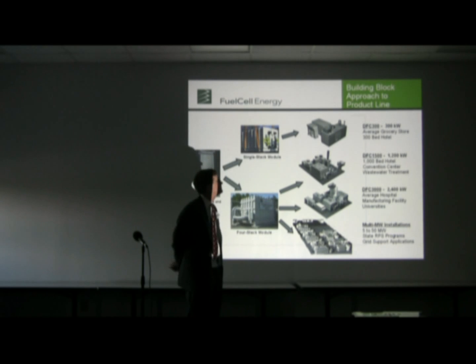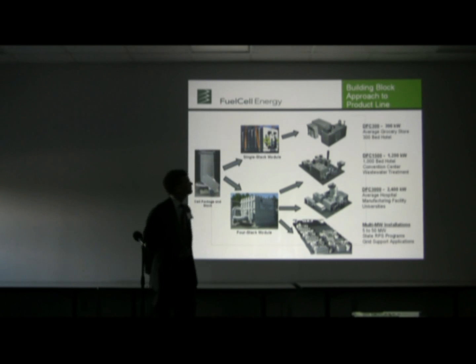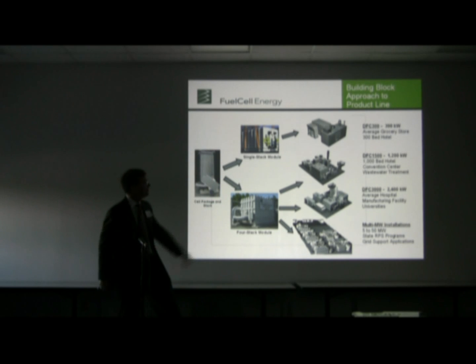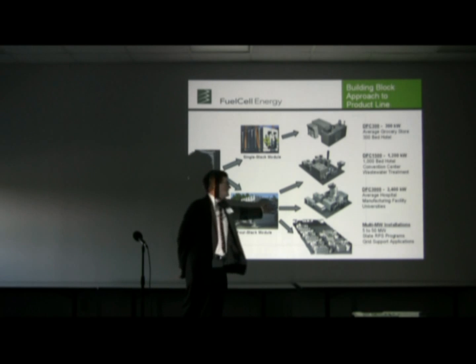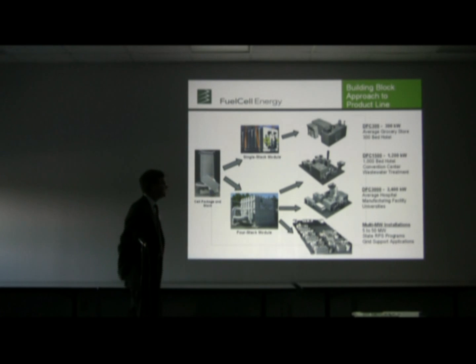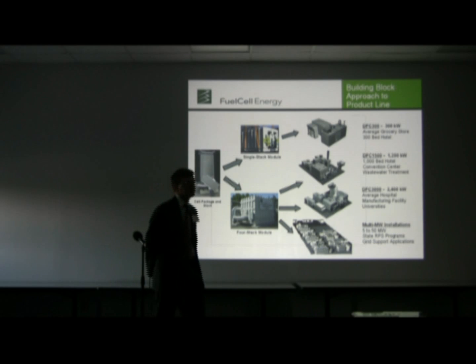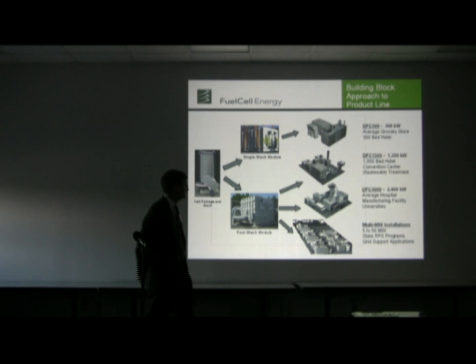We've got a DFC 300, which is a 300 kilowatt device. So it's the kind of thing that would work for a grocery store, a 300-bed hotel, something like that. That's kind of the market that it's at. We have the DFC 1500, which is a convention center, a wastewater treatment facility, or a large bed hotel. We've got the DFC 3000, which is a large hospital, manufacturing facility, universities, and that actually starts to get us into the utility scale, where the utilities can use this as generation at a substation, help support a constrained grid or something like that.